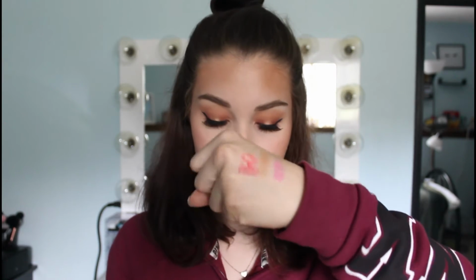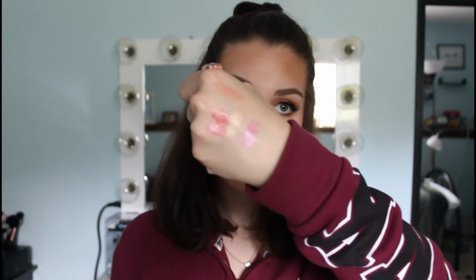I have 3 shades. As you can see, that one is swatched Pink Punch. This one is Rah Rah Red. And then I have, what was this one? Peach Kiss. So they're all very nice and natural shades, and they're just super low maintenance, no fuss lip products.